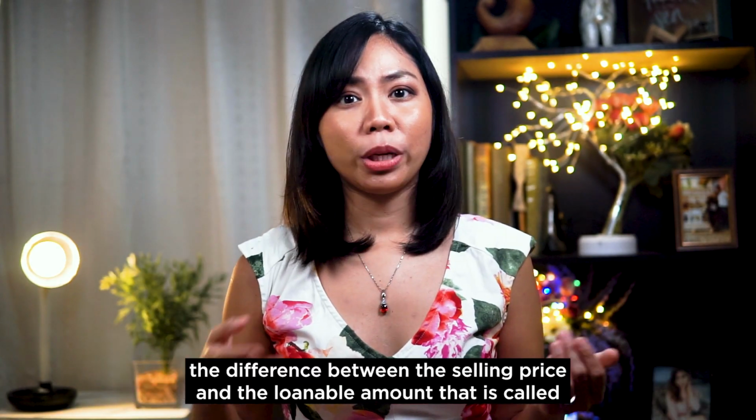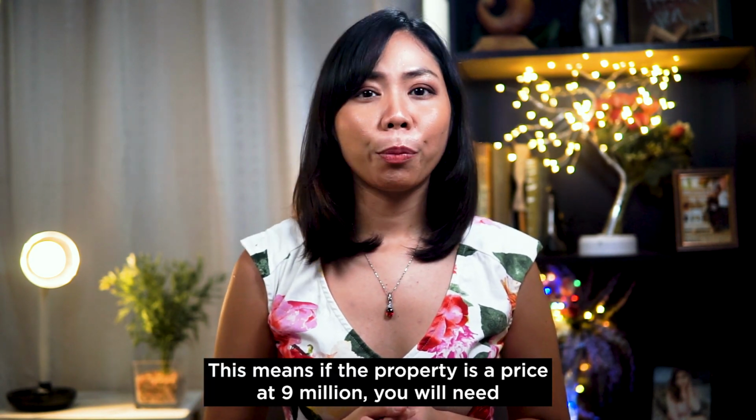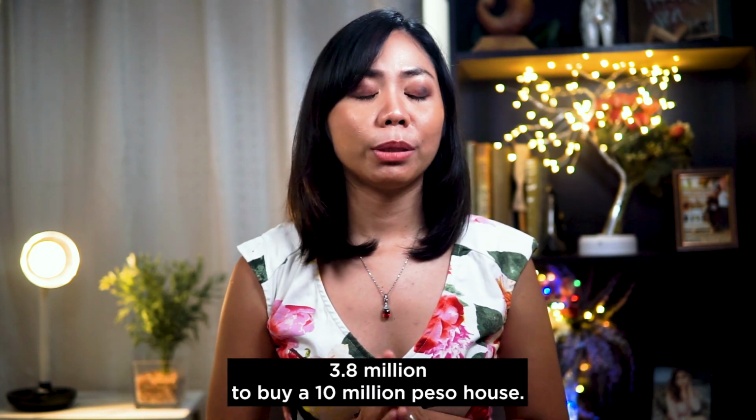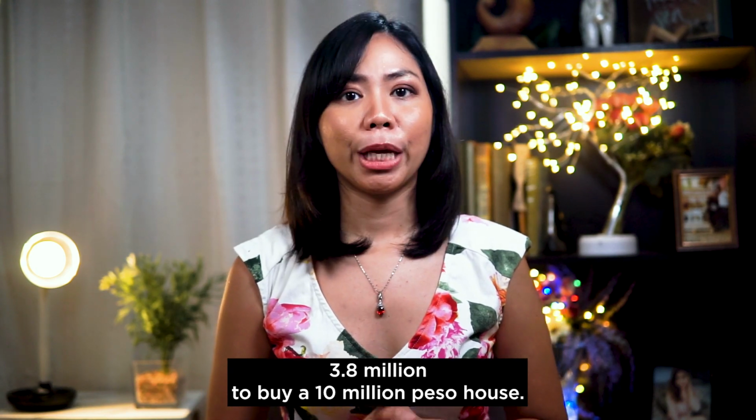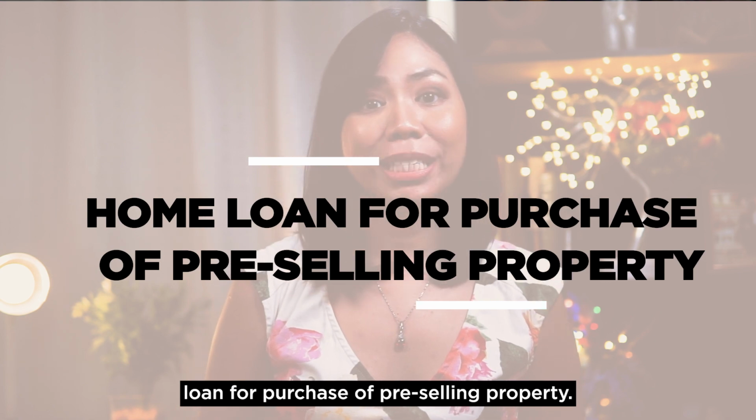The difference between the selling price and the loanable amount, that is called the equity. This means if the property is appraised at 9 million, you will need 3.8 million to buy a 10 million peso house. And then the next type of home loan is home loan for purchase of pre-selling property.